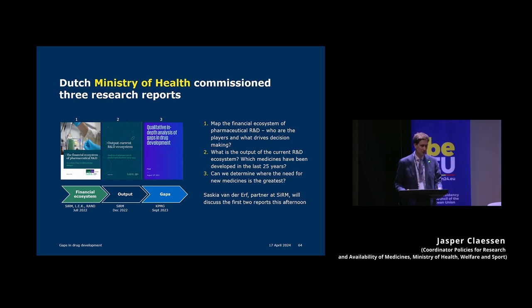And she will talk about the results of this study later today. That also excuses me from diving too much into details. She can pick that up later this afternoon. And then after this report, the second one, which was also done by Saskia's firm, focused on the question, okay, so if we understand how the financial ecosystem operates, can we then also assess which results actually come out of this system? So we asked her to map which pharmaceutical products were actually developed for a series of high-impact diseases over the last 25 years. And then the third report, having that fact and quantitative basis for discussion, looked a bit more at the qualitative aspects to see if we can determine where the greatest needs are for pharmaceutical development.